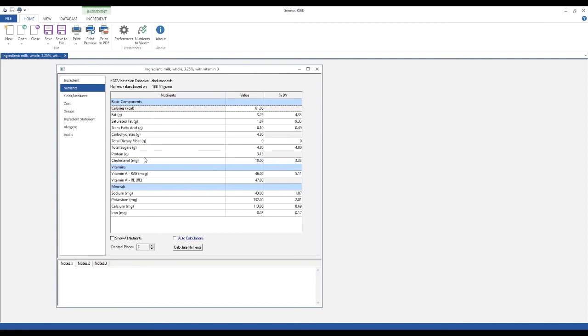Taking a look at the one major change for the new Canadian regulations, it is going to be the way vitamin A is measured for Canada. Previously it was RE, now it is RAE micrograms. We have two different ways to convert that.